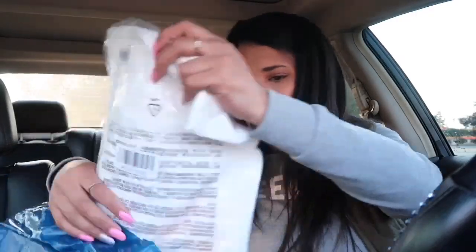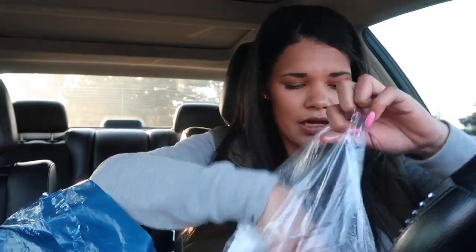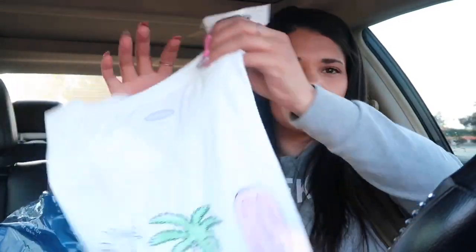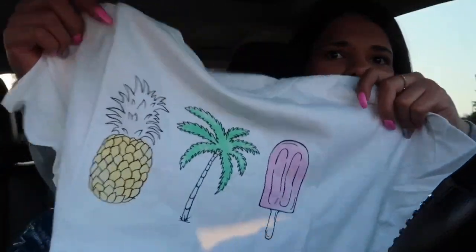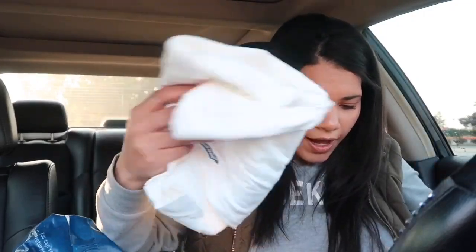Interesting. So then I got, I think some of their graphic shirts were $4. So I got this graphic tee. I forgot what I got, you guys. Super cute. I'm actually going to have to wear that very soon, because summer's almost over with. So I got that.